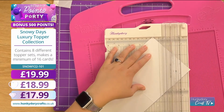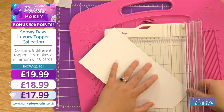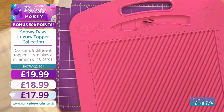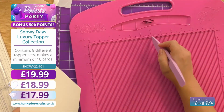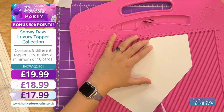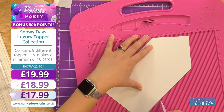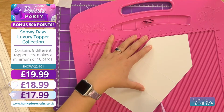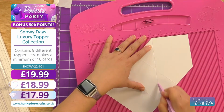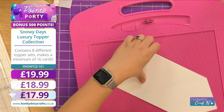And this is a really fun card to use, and there's so many toppers in this collection that you can recreate this card shape with. Really fun for kids cards, anything like that you're doing. And then I want to take my point now on that side and line it up with the second score line on here. So just making a nice big cross now on there, and then I'm going to spin it around and do exactly the same on the other side.